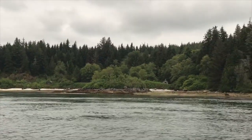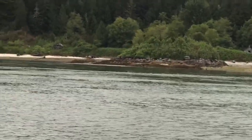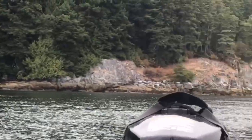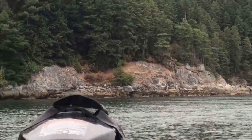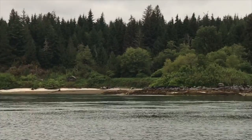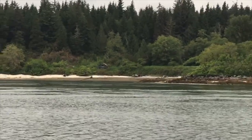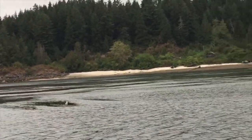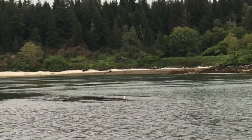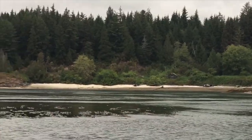Good morning. We're entering Beware Channel, and over there is an abandoned Indian village. Back there on the walls, a bunch of pictographs, paintings. I couldn't get close enough for you to see them, but that's the old village right there. And the white beach you see is called a midden beach. Midden is the shells that are discarded from all their collection of clams and oysters. And they just threw them back on the beach, and they became what they call midden beaches.